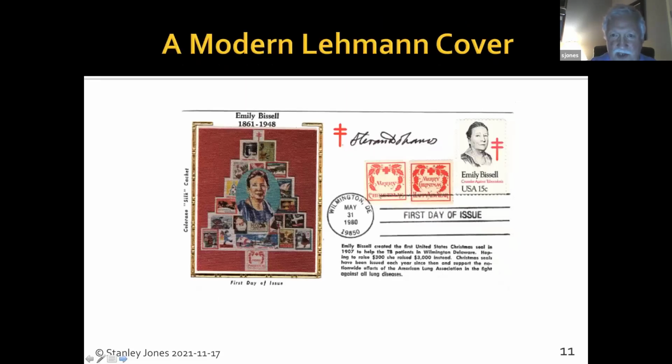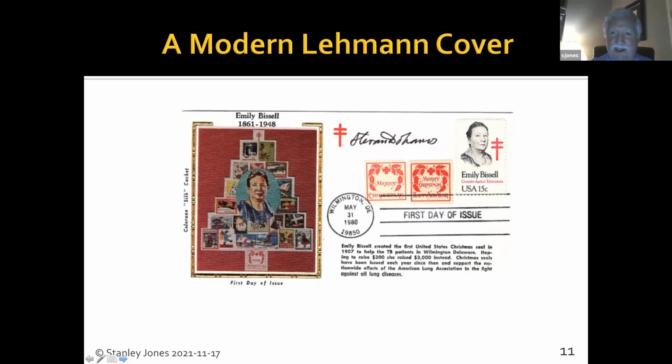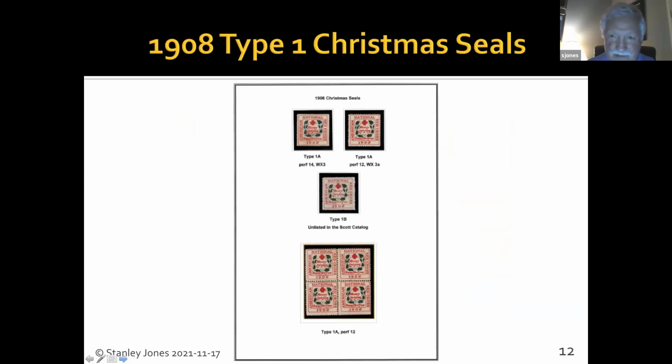And then Greg suggested that I ought to show you this. This is my Layman cover. I discovered this years ago. And this is an Emily P. Bissell first day cover on which somebody put the first 2 seals on it and had it canceled in Wilmington. That's as close to that as I'm ever going to get. But I've had it for, I don't know, quite a few years.